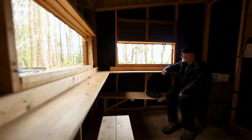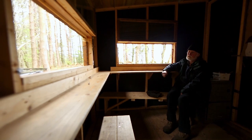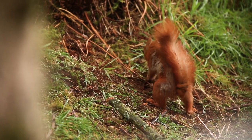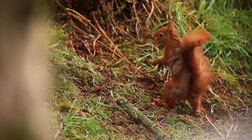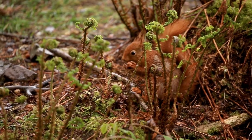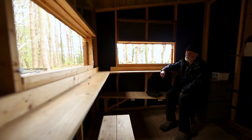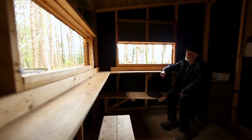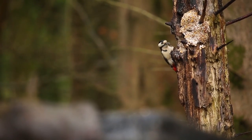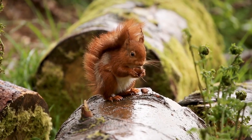I've two grandchildren, and bringing them up here is really special. Sophie, one of the grandchildren, loves it here. One of her first words was squirrel, which made me very proud. Two primary schools come up here to use the hide, and seeing the kids out in the woods and enjoying the woods and enjoying the squirrels, it really makes it all worthwhile.